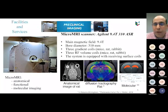So now I will go through the different modalities, providing some technical details about the different scanners that we have. So the first one is the micro-MRI scanner, Agilent 9.4 Tesla, dedicated to mice and rats, but we can also scan bigger animals of the size of a rabbit. The system is equipped with receiving coils, volume and surface coils, that are able to cover a wide range of applications.